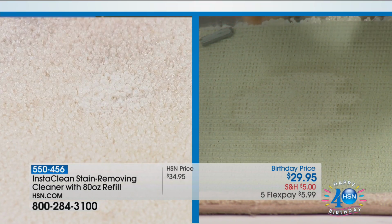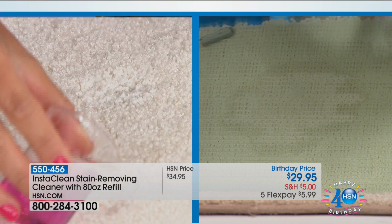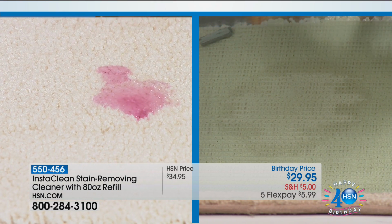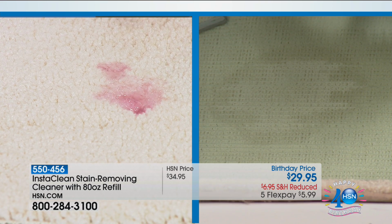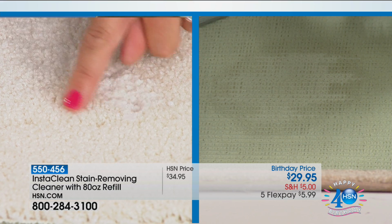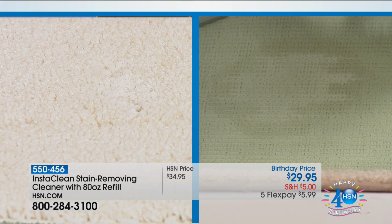So now if you've got red wine, I'm gonna do it one more time. Let's go right down here, okay? I want you to see where my finger is. We're gonna pour it. Now watch what happens. So here's the stain. Watch as it goes through the carpet. This could be any kind of stain. Can you see it back there? We need to just pull out maybe, here we go. Do you see it a little bit? Okay, well you see it up here. Now watch. As soon as the InstaClean hits it, now it's permanently and instantly removed the stain up top, but now it's not gonna be underneath as well.